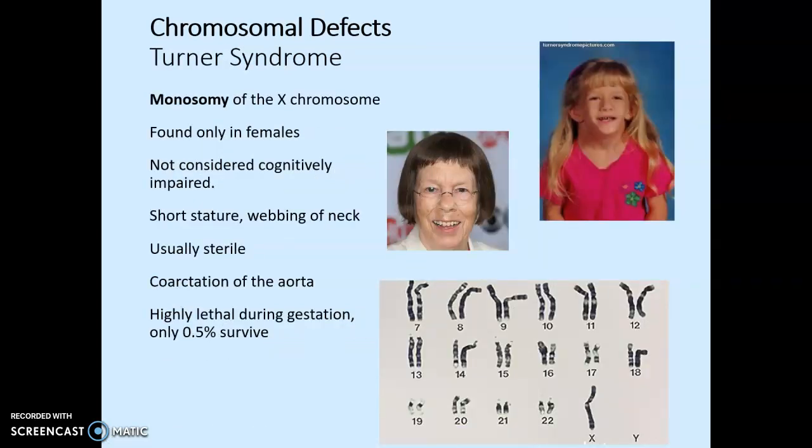Okay. Another chromosomal defect that's really interesting is Turner syndrome. This is monosomy of the X chromosome, meaning that there's only one X instead of 2 X's. Remember, if you're female, you have XX. These folks are not considered cognitively impaired, but they do have an interesting appearance. Short stature, webbing of the neck. They can have what's called coarctation of the aorta, which is a congenital heart anomaly.